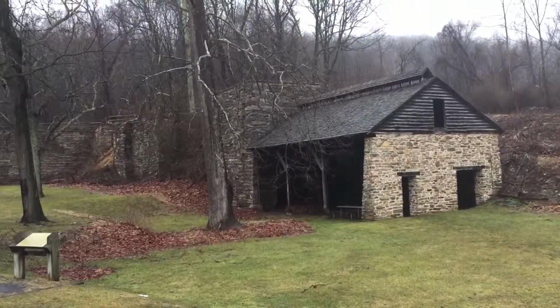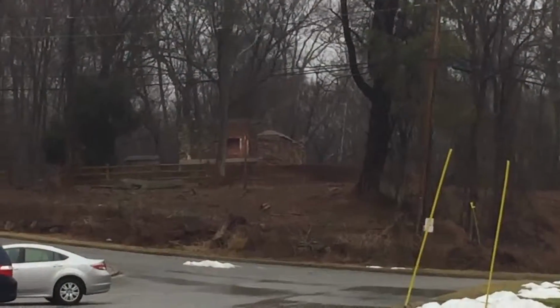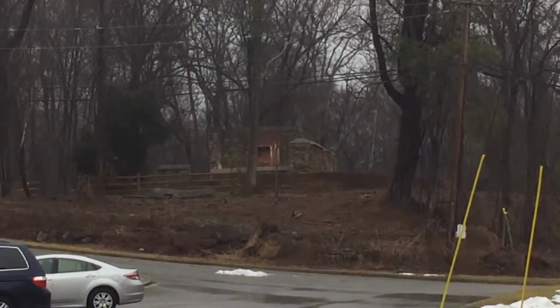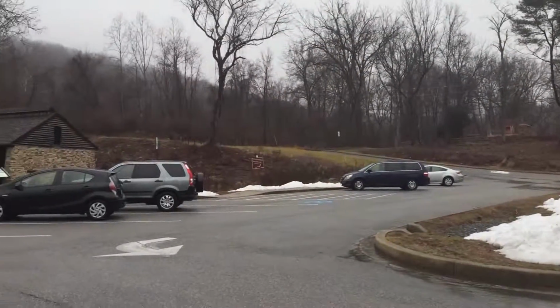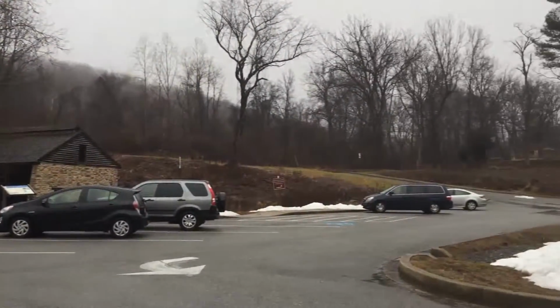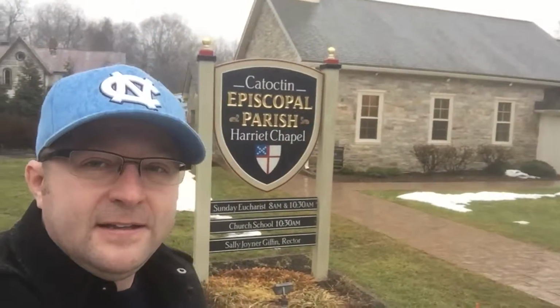Pretty cool. Up on the hill there, you can see what's left of the ironmaster's house from the furnace itself. And there's the furnace, a better view. Beautiful. All right, so we're going to walk over here to the church.